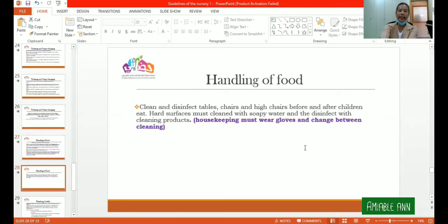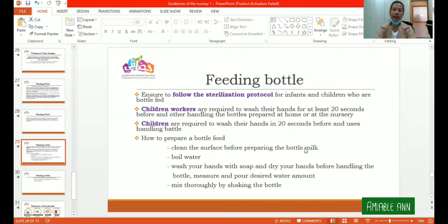Okay. Clean and disinfect tables, chairs, and high chairs before and after children eat. So we must not forget that before eating, we have to ask the housekeeping to do the sanitation or clean the surfaces. And after that, we have to call the attention of the housekeeping again to do the same cleaning process. Okay. If we have a child who is having a bottle feed, we have to ensure we follow the sterilization protocol for infants and children who are bottle fed.